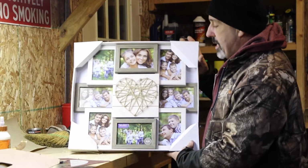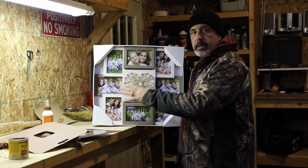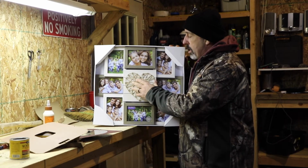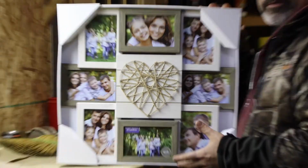So what we're going to do is we are going to take this collage and try to reconstruct the clock in the heart. Into the heart, and then put family portraits in here. Let's see how it goes.